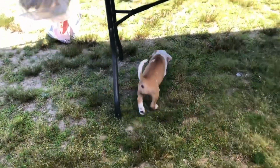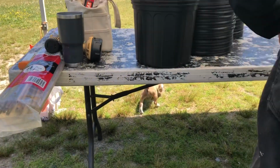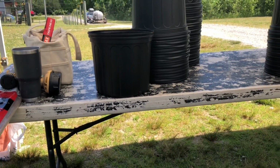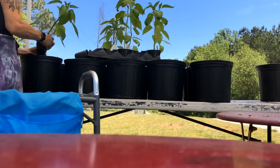Who else is out here joining us? Oh, and Julie. First pot done. All set to go here. Probably enough till we plant, isn't it? Yeah, that sounds good.